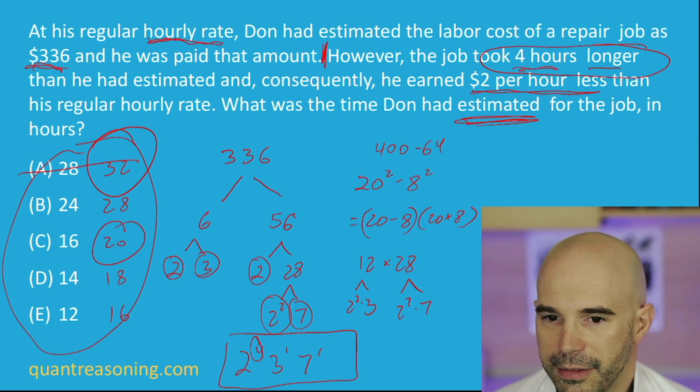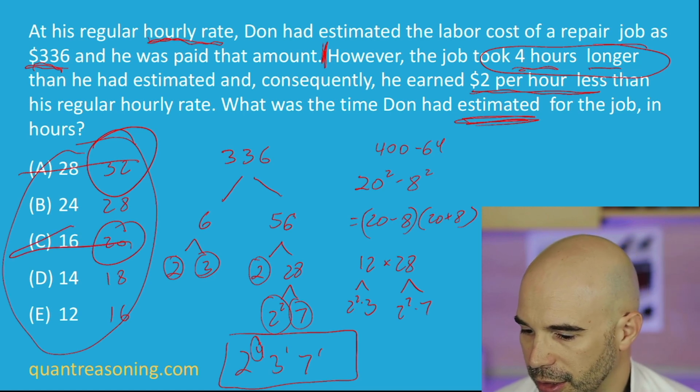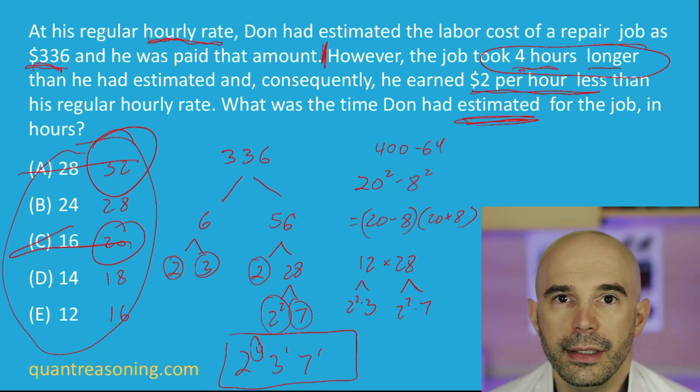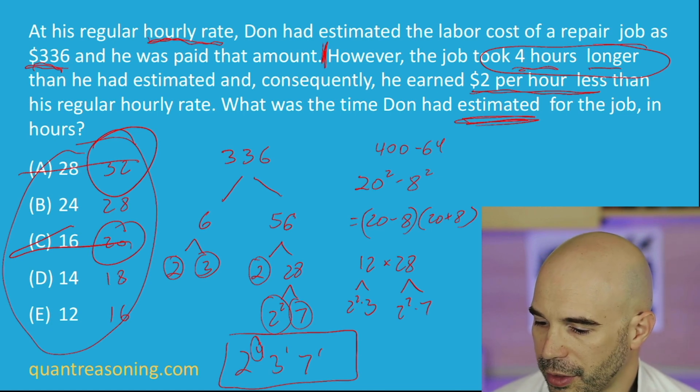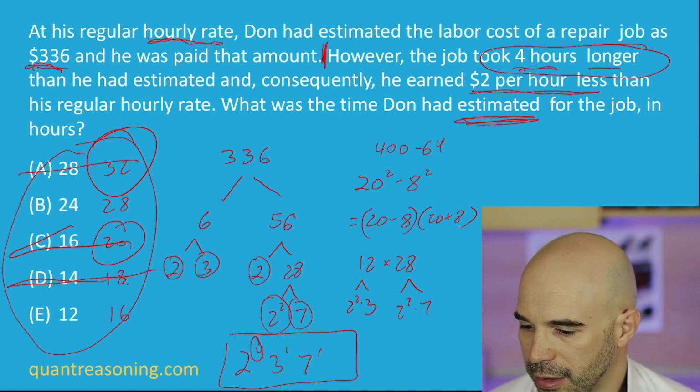20 has a 5 in it. Do you see any 5's in the prime box of 336? No. So C is gone. 18 has 2 3's in it, right? There's a 3 squared in the prime box of 18, so D is gone. So we don't actually have to find all the prime boxes of all these numbers. We can save some time.